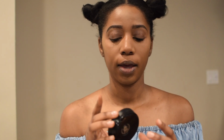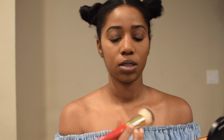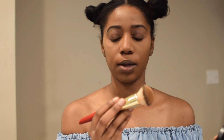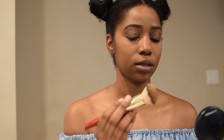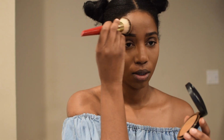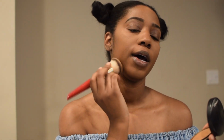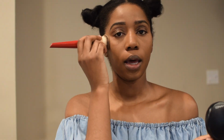So now that I did that, I think I'm almost done. I'm going to set my entire face with my MAC Mineralize Skin Finish in the color Dark Deepest. I'm using this little pat brush from Juvia's Place. I'm just going to pat that around my skin, and then that bounce back.